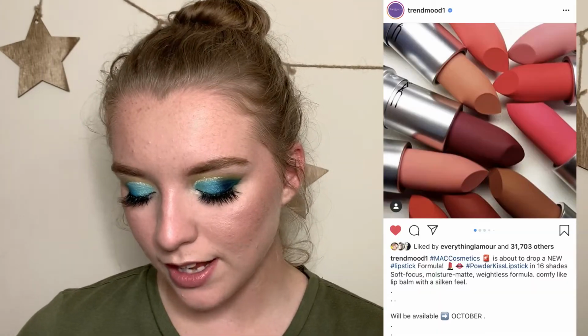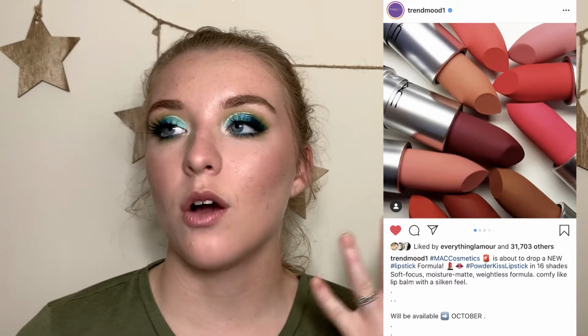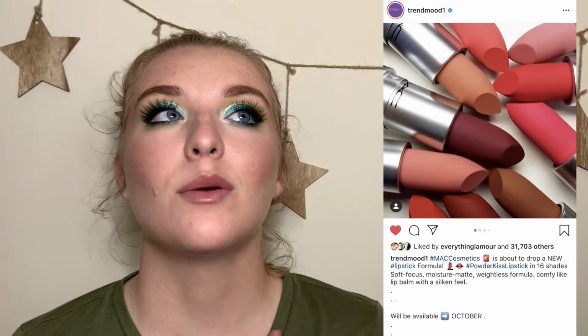Next release that I wanted to talk about is MAC Powder Kiss lipsticks. I was dying over these lipsticks. Everyone and their brother was talking about them, swatching them, saying how wonderful and unique the formula was, and I was dying over them.